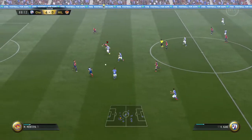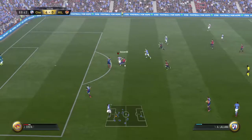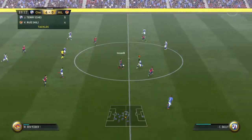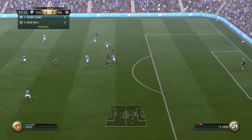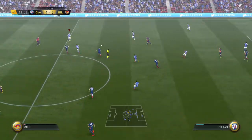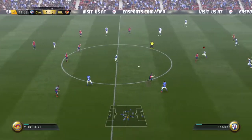Here's Harry Kane. Attacking now. Makes a challenge here. Ben Yedder. And the decision for the added time is 3 minutes. Kane. Well read by the defender.